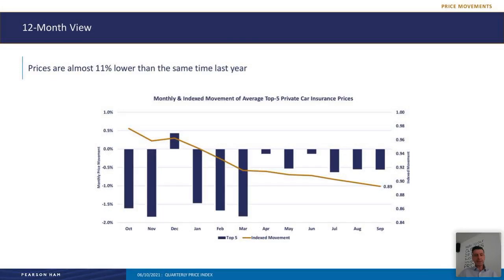This makes prices around 11% lower than the same time last year. And if we put this into the context of what was happening, then we were in the midst of the pandemic and have been going through a period of intense price competition in the market. And prices had been dropping since about April of 2020. So if we were to take this trend back and look at over the past 18 months, then we're probably looking at price drops of around 15 to 16%. So really significant movements over that time within the market.